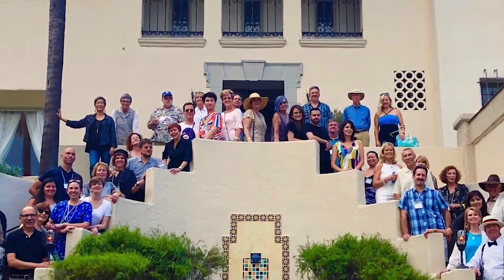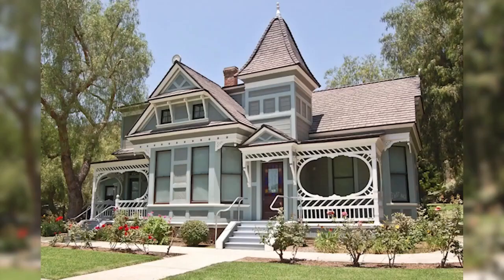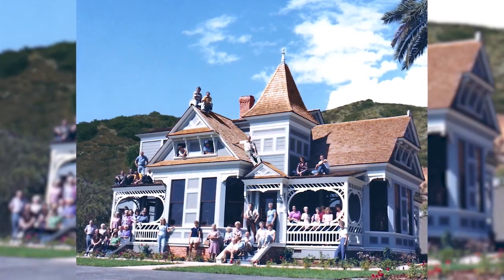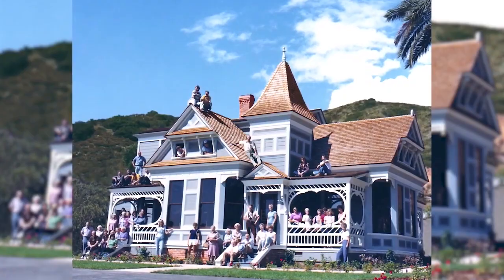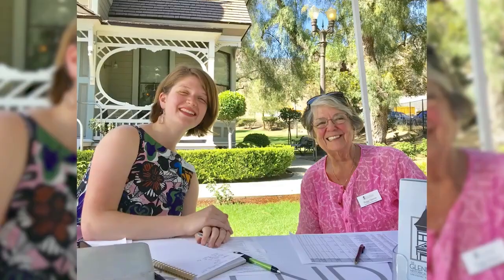The Glendale Historical Society was formed when a group of concerned residents got together to save the Doctor's House, which was one of the two remaining Queen Anne Eastlake-style residences in all of Glendale. It was slated for demolition, and the city allowed these volunteers to move it to Brand Park, where they worked for 5 years in order to put the house back together and do a complete restoration. The Glendale Historical Society has been keeping Glendale history alive ever since.